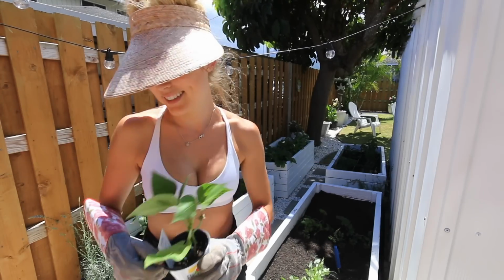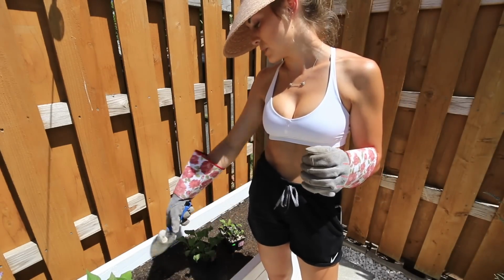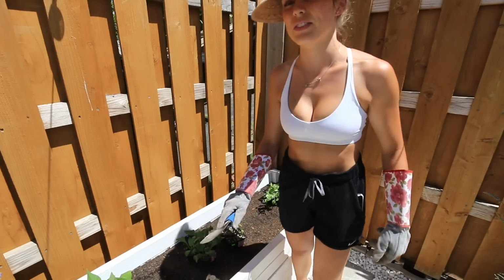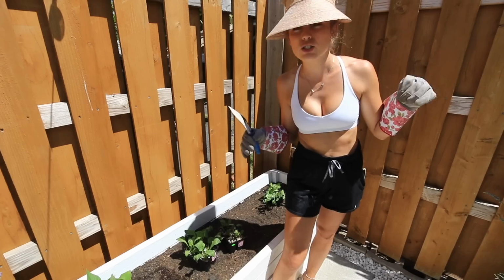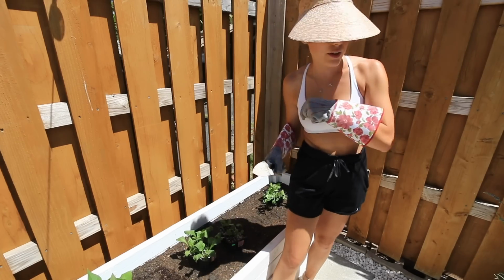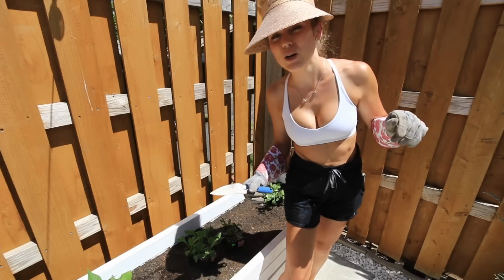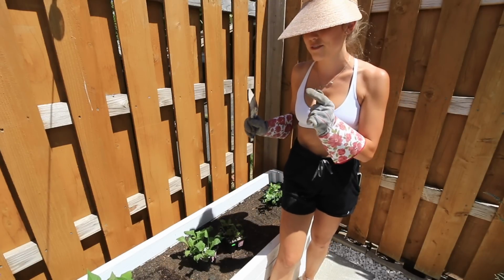Makes me so happy. So I think I'm gonna do them in this bed here. We'll do the blue lake bush bean over here, the beets in the middle, and then the snow peas on the end. I'm pretty sure those trail like strawberries do, so I might need to get a trellis for this one so it can grow up. I'll have to Google that. But I think that'll be this bed for now.